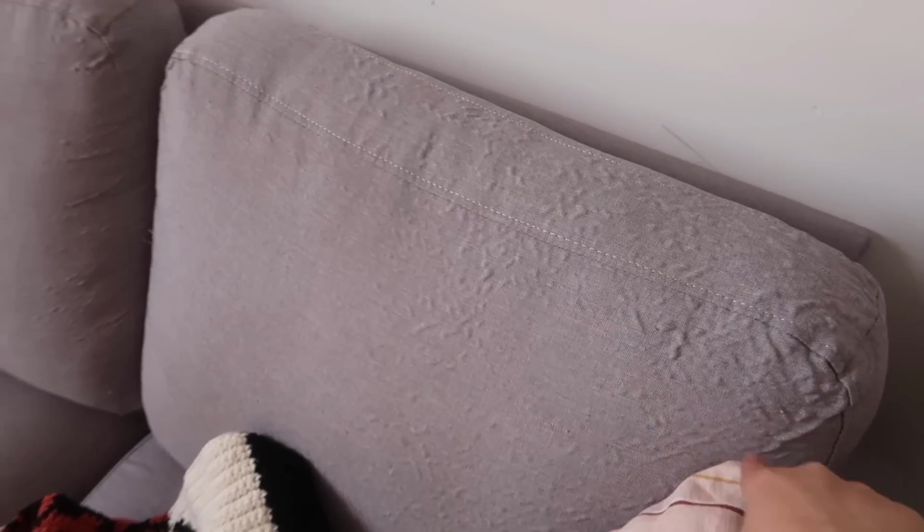I still need to buy an iron so I can iron my messed up cushions. I said in a previous video, I washed the covers, which I've done plenty of times before, but for some reason they dried all weird and crinkly. I don't own an iron. I should go and buy one.